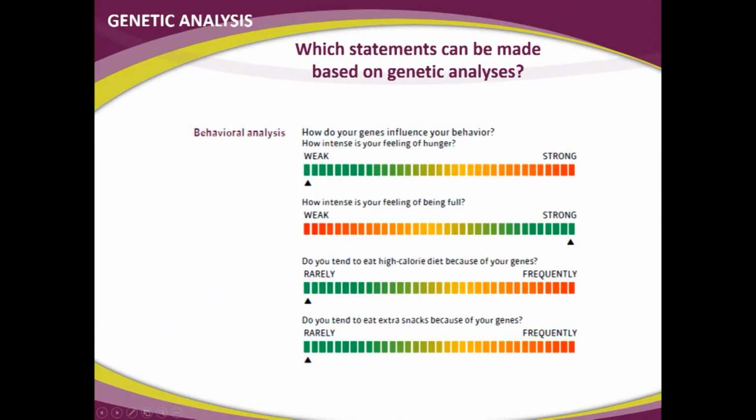So some people tend to overeat because of having a weak feeling of being full, and others don't tend to because they're immediately no longer hungry. And this is what we find out in these two here. Then, do you tend to eat a high-calorie diet because of the genes?